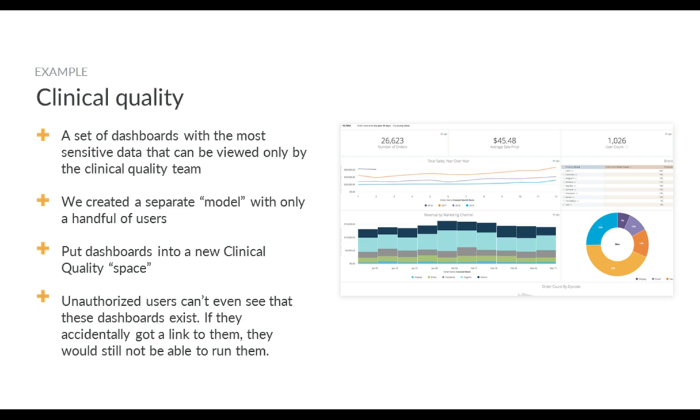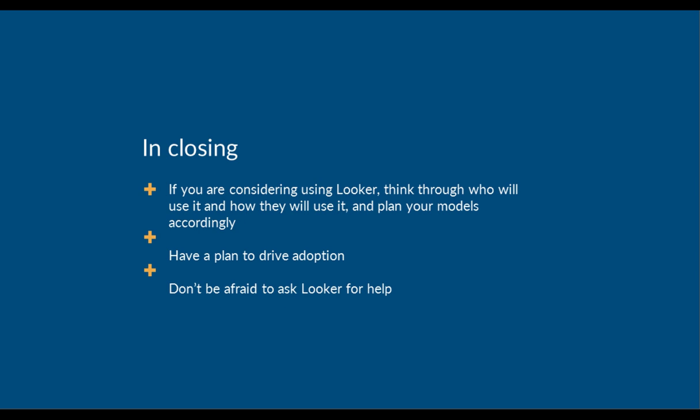And here's another example. We needed to create a set of dashboards for our clinical quality team. This would contain sensitive data and require strict access controls to a small group of people. To accomplish this, we created a separate space and a separate clinical quality model only accessible to this team. For people not on the team, space-level permissions would mean that they would see no evidence in Looker that these dashboards even existed. But what if someone on the team accidentally shared a link to a query based on the data to an unauthorized recipient? The model-level security blocks users from seeing the data, even if they have a link.